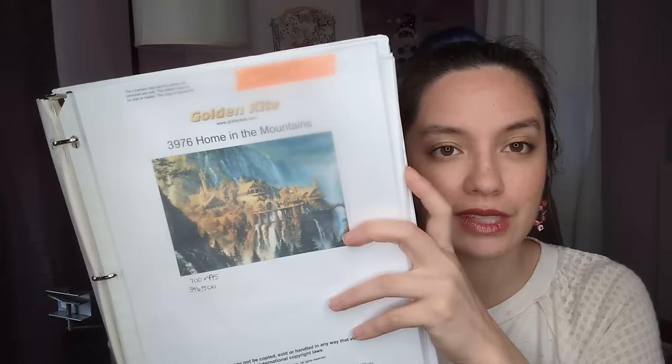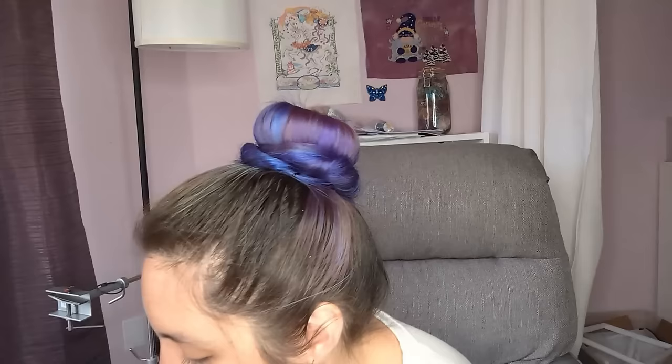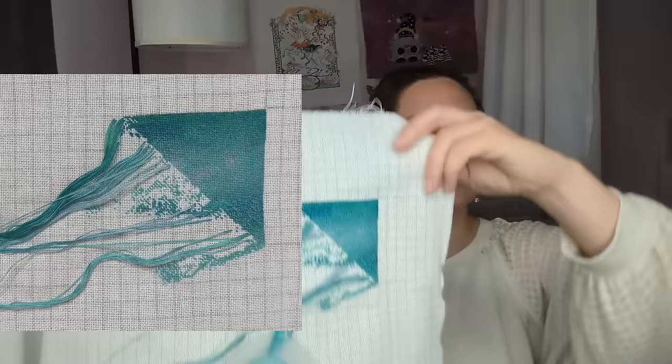I have a lot of Middle Earth starts going on right now, okay? So this one is Home in the Mountains, also known as Rivendell. This is from Golden Kite. The Fellowship is right here. I have the standard size blended threads version of this project. It is on a 28 count easy count fabric, right there. This is the right side of the project.